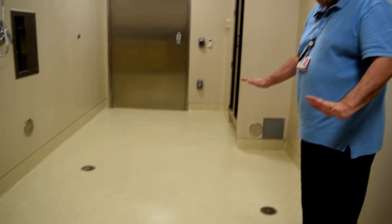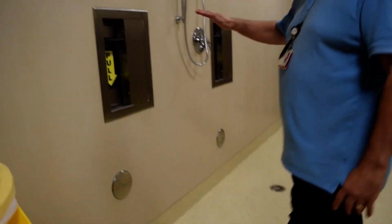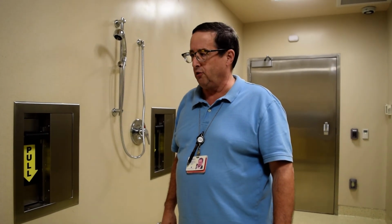Floor is all epoxy. It's sealed to keep anything from getting onto the walls, and the walls are all a solid surface, so no gaps or breaks in the walls as well to allow any moisture or chemical materials to get through the walls.